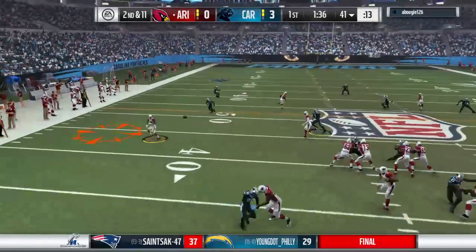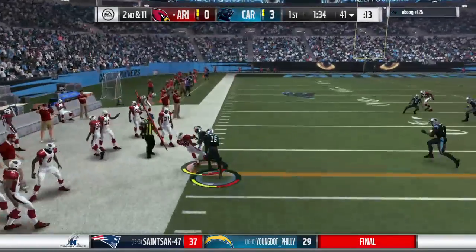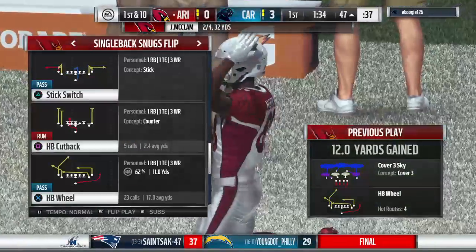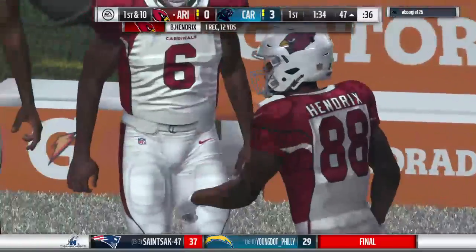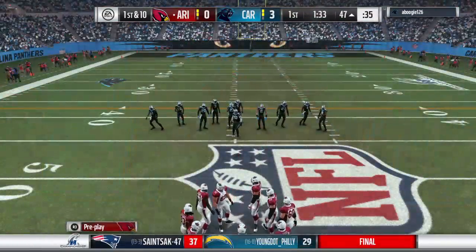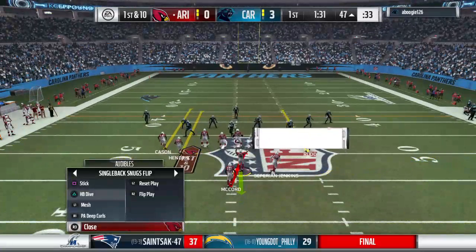Back to throw. And he's got his man in stride, complete. 12 yards there as they move the chains. That was a nice completion on an out route, and those types of plays are the result of arm strength by the quarterback and timing by the receiver.